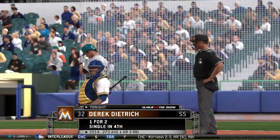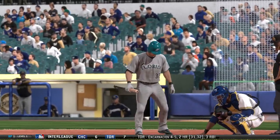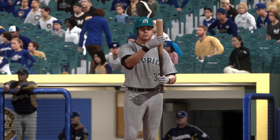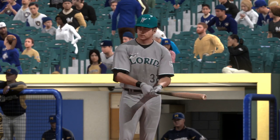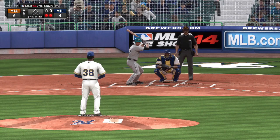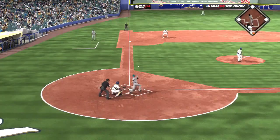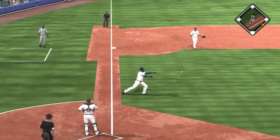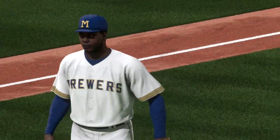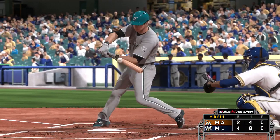Derek Dietrich will stand in now with 2 away, trying to avoid another 1-2-3 inning. Now, this has been total domination these past few innings. They haven't been able to mount any kind of threat whatsoever. Swing, and ooh, he saws him off with that one. Throw to first will get him easily, and the side is retired. One, two, three go the Marlins, still down by a count of 4-2.